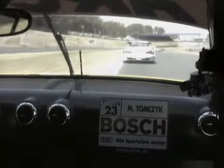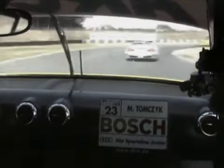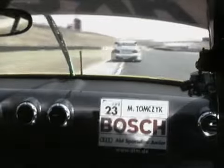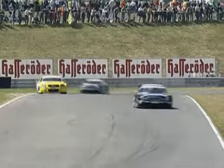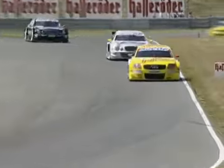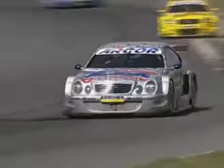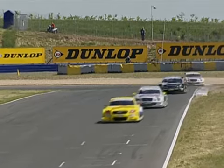You're riding now with Martin Tomczyk, the young driver that did so well at Nürburgring, and you get a good launch of that very tight chicane as we head out into the back section of the course here in Oschersleben. This is a long straightaway, and it goes into a very tight and yet very fast chicane. This is one of the fastest parts of the course as they set up for the start-finish line stretch. And here they come down the long straightaway.